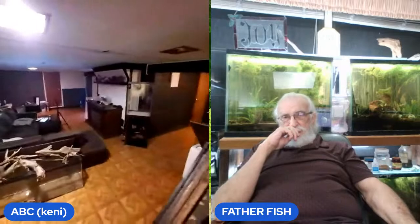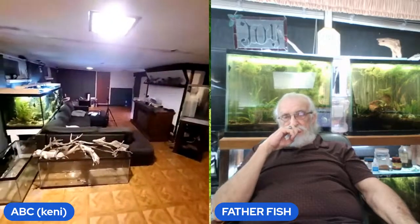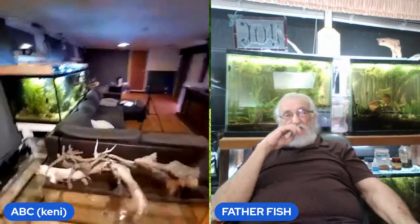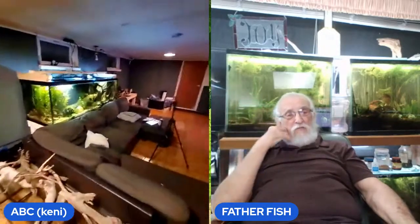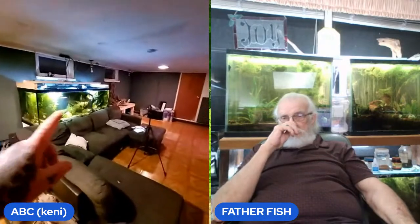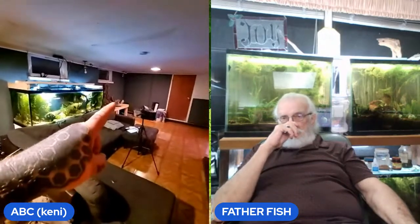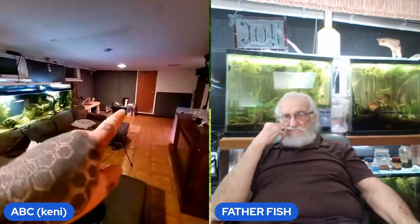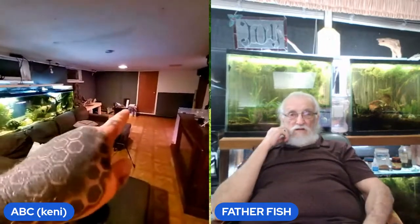So this is my basic layout of my fish room. Come down the stairs, and it's a work in progress, but I've got the 180. There's another 180 that's going here. The stream tank I'm going to be moving down, and it's going to be up against this wall here.